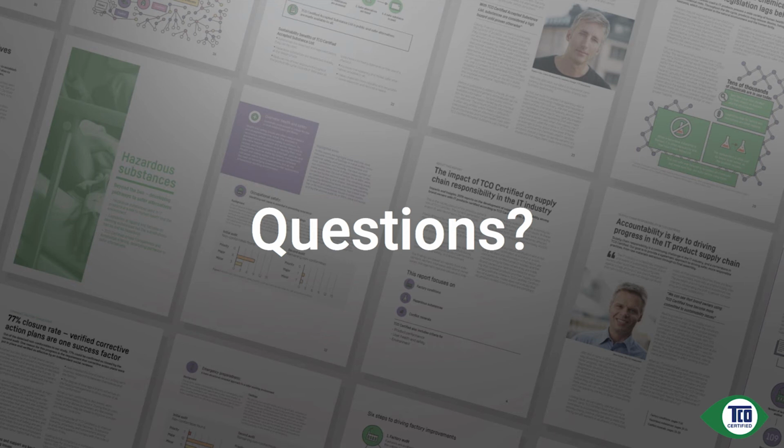So we have one question here that's come in. It asks, how do you assess to which part the changes in the last 3 years can be connected to your engagement? That means not others that are claiming the closure of these findings for their initiatives or their programs. So how are we justifying that this is due to TCO Certified and not other programs?